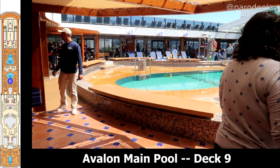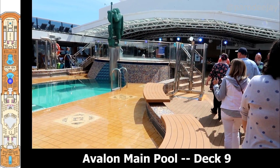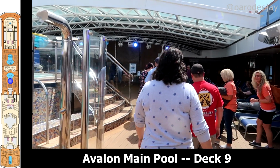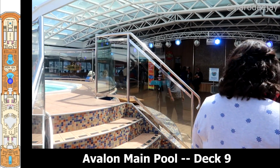Here we are coming into the Avalon main pool, and this is the one that they do have the dome they can close for inclement weather, or, in the case of Alaska, cold weather, and still use the pools and hot tubs, and it actually kept it kinda toasty in there when they had that dome closed. So, a very handy feature.